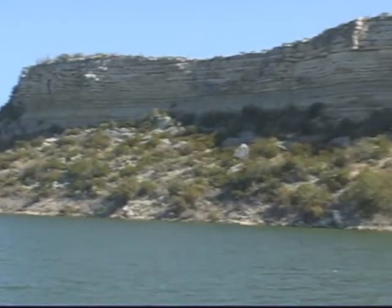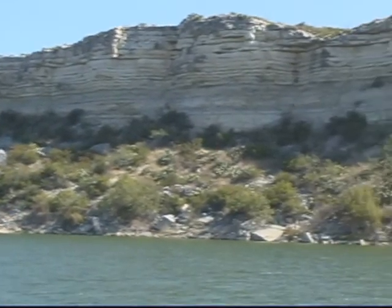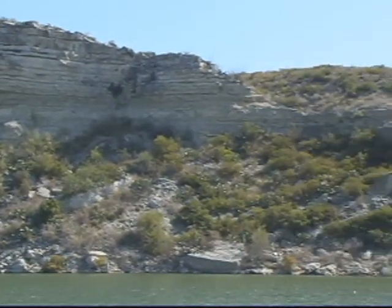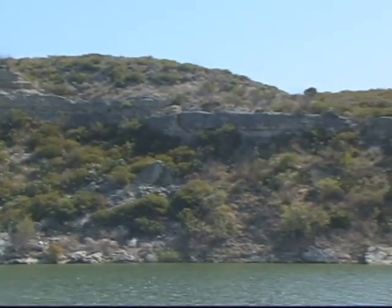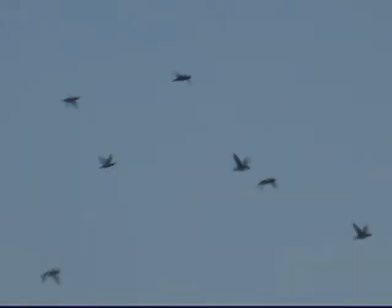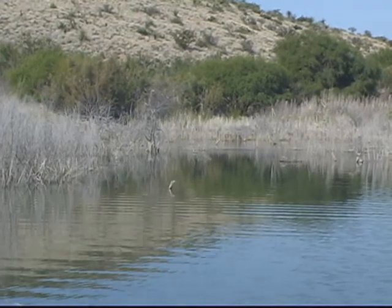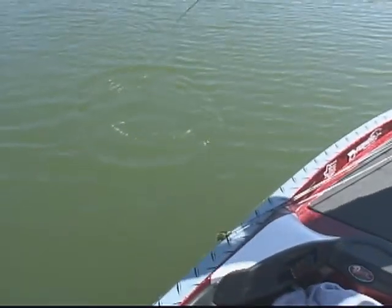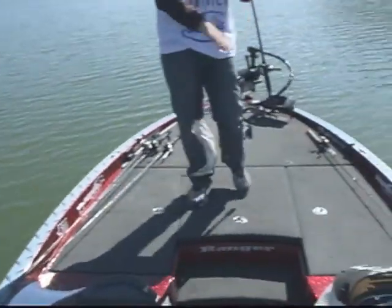The conditions were calm winds, which is kind of unusual for Amistad, but it's been pretty fair here the last few weeks. Sunny. We just had a cold front pass through. The last 3 days it's been getting into the 40s and 50s at night, so the pattern's kind of changed. We started with topwaters and some jerk baits, and we really had a slow morning.